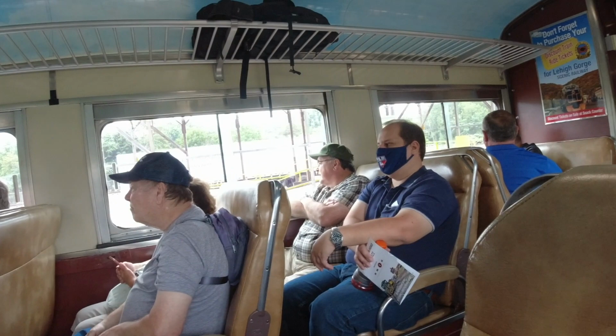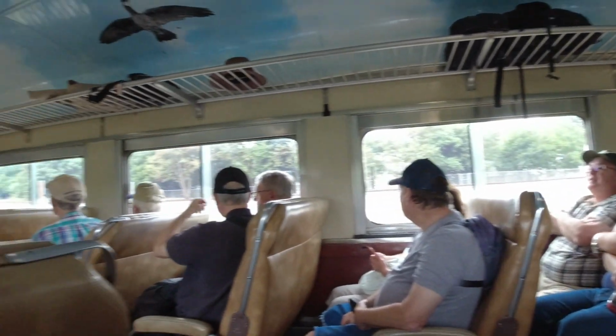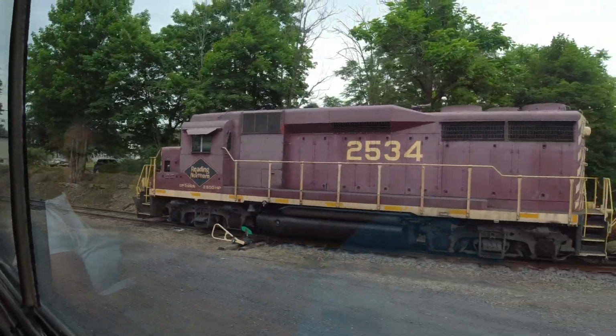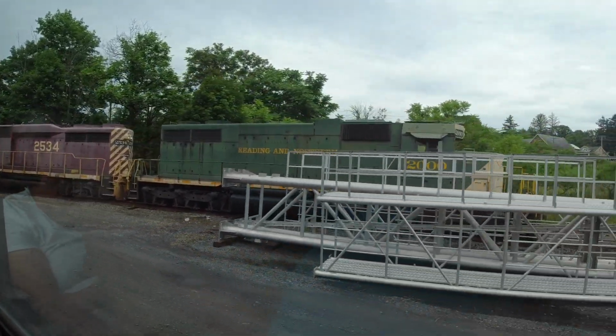It's a Reading Railroad tractor trailer there. So this said Cressona Yard. Now I know where that is. I've heard of it. I haven't seen it. There's some of the older diesels here. I haven't seen these guys in a while.